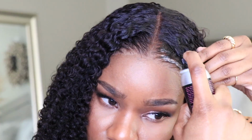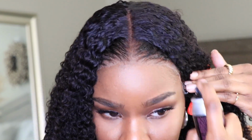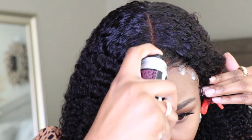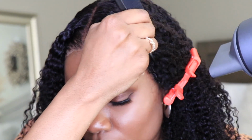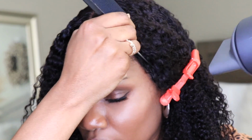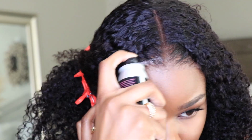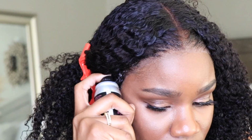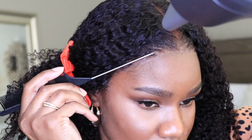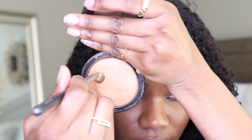I'm now going to take my Melt Me Down spray. I'm going to go ahead and temporarily adhere this wig down. The good thing about this spray is that all you have to do is spray a little bit of water in order to remove it, so that way you can take off your wig at the end of the night. And I actually recommend you doing that just to give your natural hair some air to breathe, so that way you can also take care of your hair, because no one wants stinky hair up underneath a wig during the summertime.